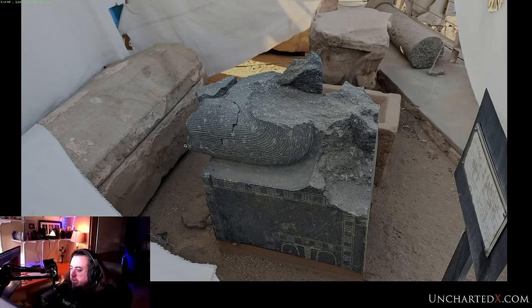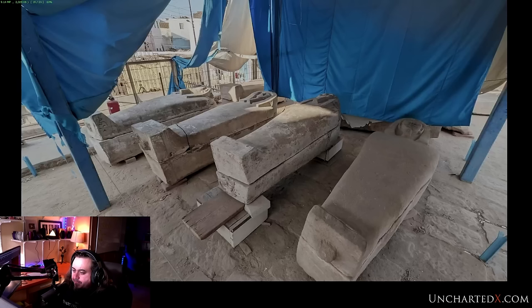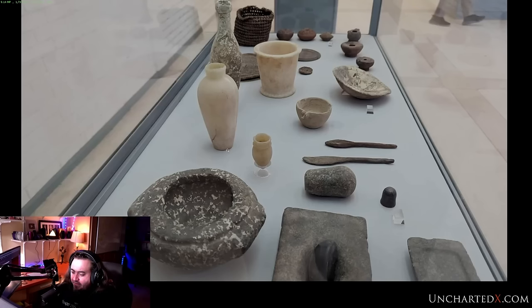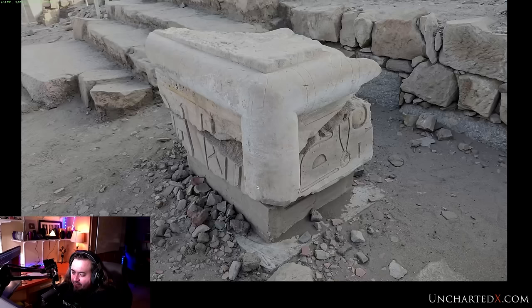So we're looking for it in here. This is where they collect a bunch of this stuff and put it out. So supposedly you can look at it. Actual sarcophagi. This is in the museum. Little handmade vases and stuff. This is a big bullnose on a piece. Very similar. You start to see this in a lot of places. Like, I wonder where they got that idea from.